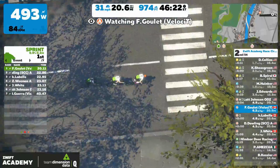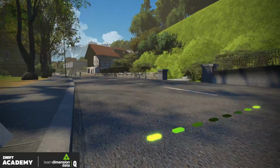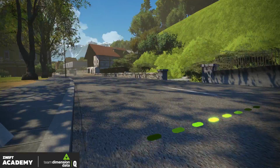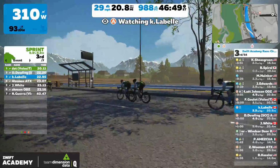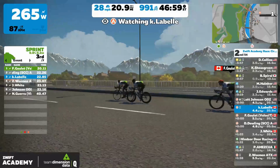Now, look at this, though. Goulet putting in the effort. 6.2, 6.8 from LaBelle, saying, that's it, I'll do the work. Going to the front now, as you can see here. Dowling sitting in, though, getting the advantage from these riders who are willing to do the work. And Matt Johnson, all of that out the window, as now he's going to be caught. 1 second, though. It's a race of meters. LaBelle pulling right on through. Got the draft from his fellow countrymen.